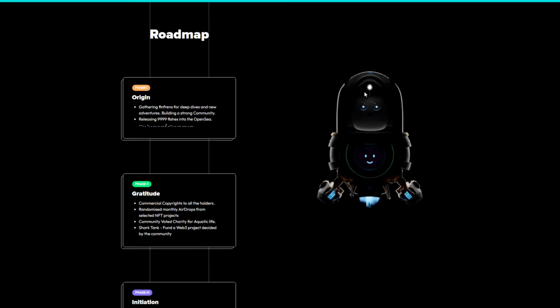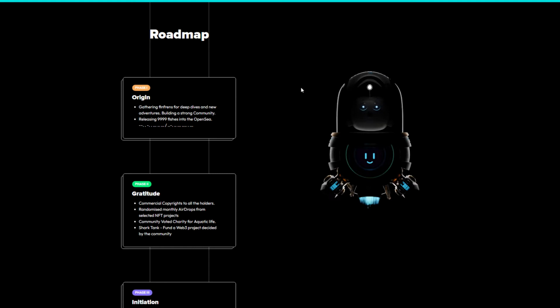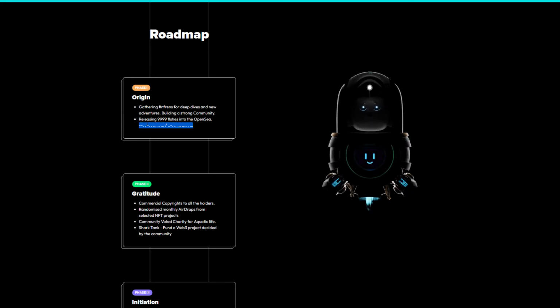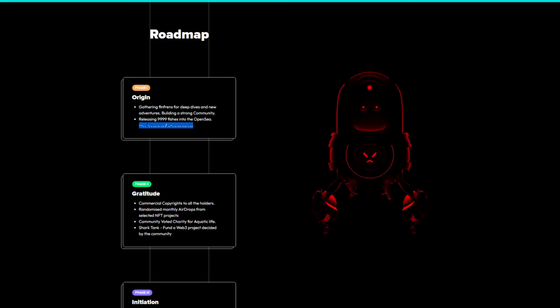Taking a quick look at their roadmap, for phase 1 of their origin, this is when they're just beginning and they're going to release their 10,000 fishes on Opensea. And if you put this into a Morse code decoder, it comes out to say Genesis Fishes. So that's what they're calling their initial release, the Genesis series, like many other projects.